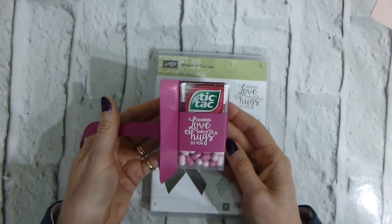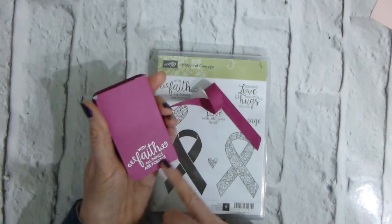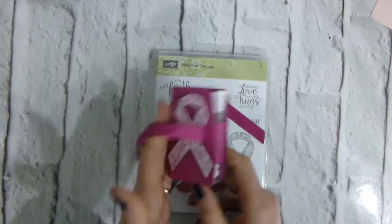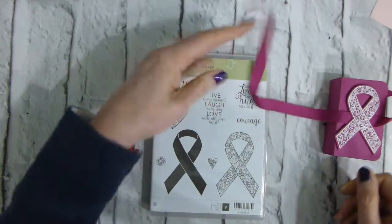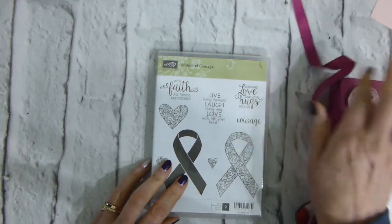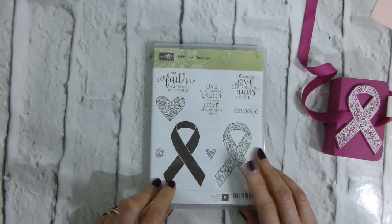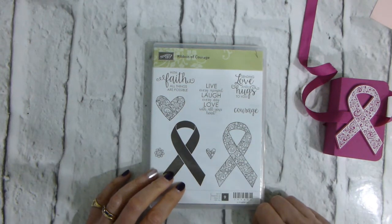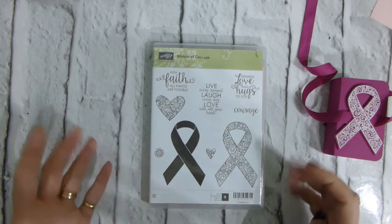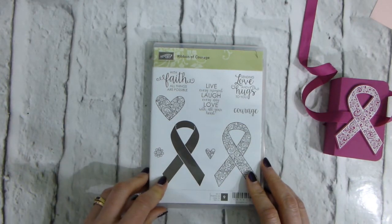So this is sending love and hugs to you, and then on the back, just tucked away, it's got "With faith all things are possible," and then the lovely ribbon of courage on the front. And this of course is Patty Bennett's $1 Million Achiever stamp set, which she put together with breast cancer in mind in particular, although it can be used for other cancers and other ribbon supporting events.